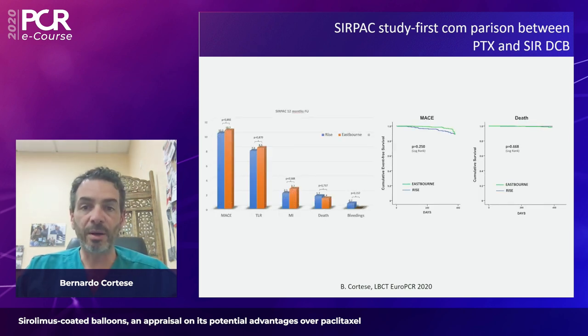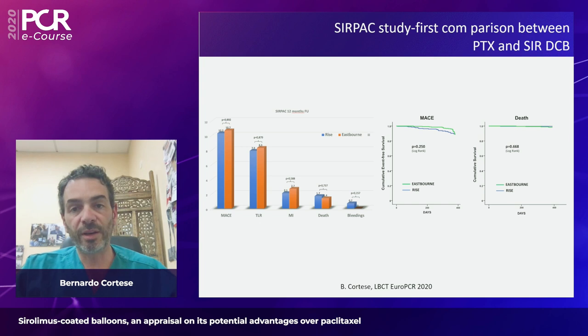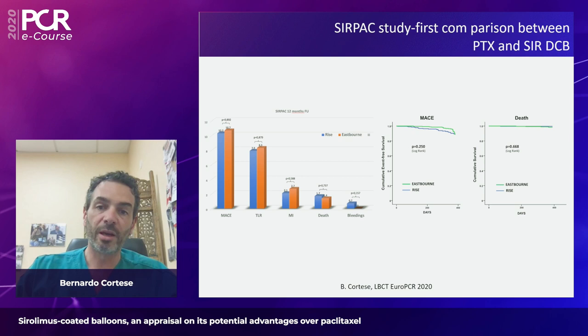And the very big news about this device and the comparison with paclitaxel is the SIRPAC study, which will be presented during this virtual EuroPCR as a late-breaking trial. This is an indirect comparison between the Eastbourne one-year registry data that I showed you before and the DCB-RISE study with SeQuent Please SV. And you can see here by propensity matching that there is no significant difference in terms of clinical follow-up after 1 year between sirolimus and one of the best-in-class paclitaxel-coated balloons.